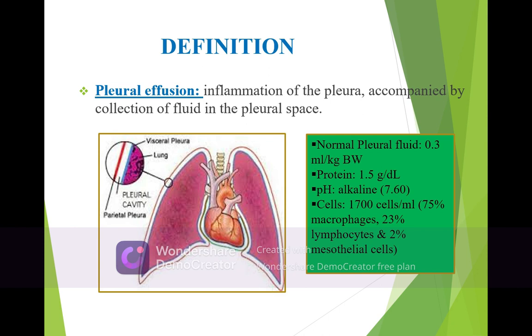The normal pleural fluid volume is about 0.3 milliliter per kilogram body weight. For a patient of 70 kilogram it is 0.3 milliliter per kilogram, so you can see how much fluid is there. It is a very, very small amount, less than an ml, spreading all over the pleural space.